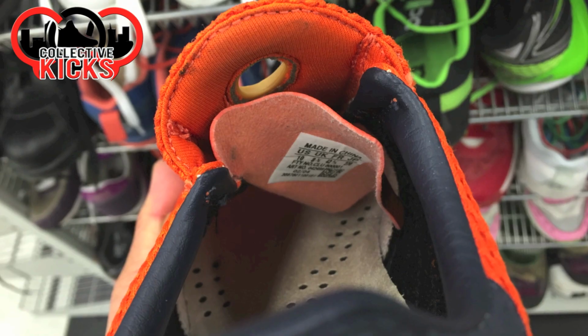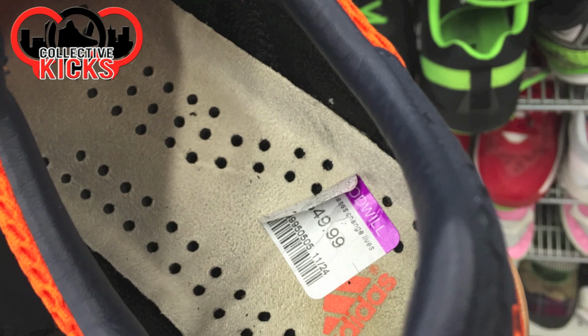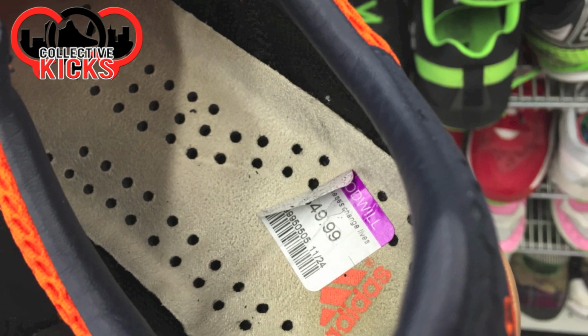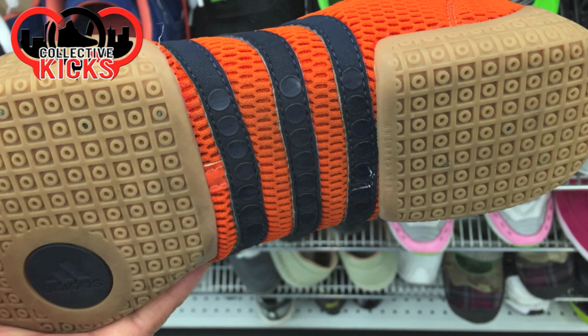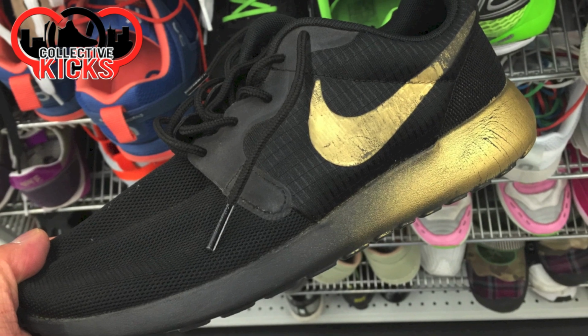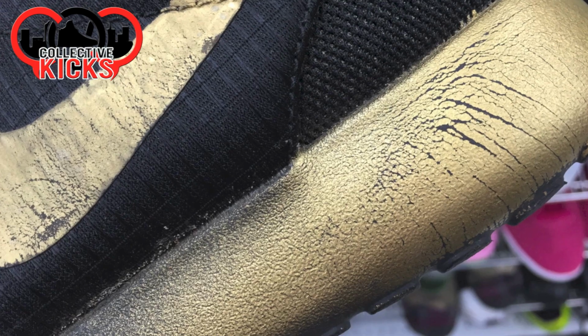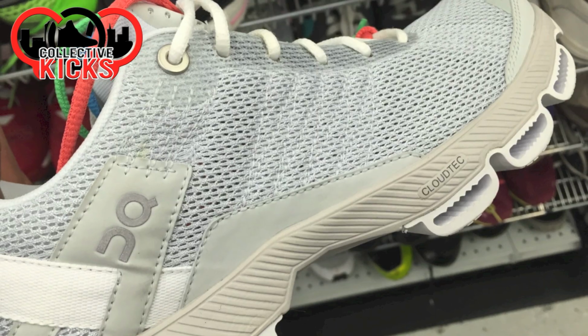Honestly, I almost wanted to buy these things because I thought they were samples, but they weren't. But pretty premium materials, and they're 50 bucks though. I was like, no way. If they're like 20 bucks, I would have bought them. Just really, really weird looking Adidas. And then check these custom jobs out. Somebody spray painted their Roshis apparently, and it didn't work out very well. That's a sign of a bad custom right there.